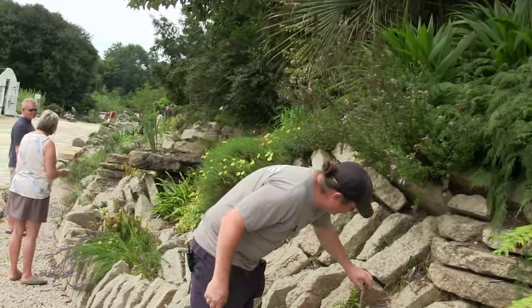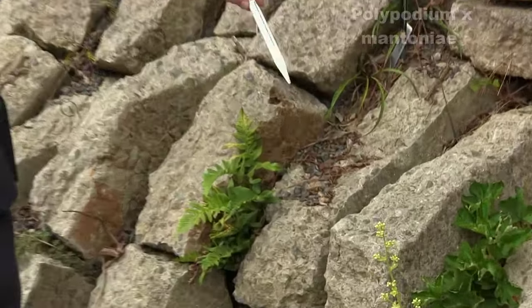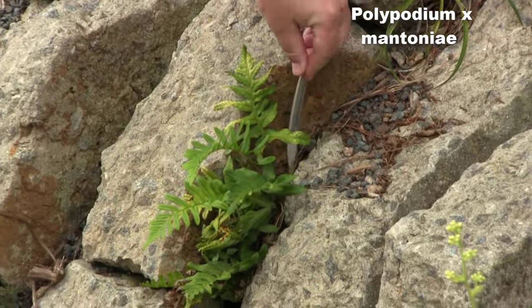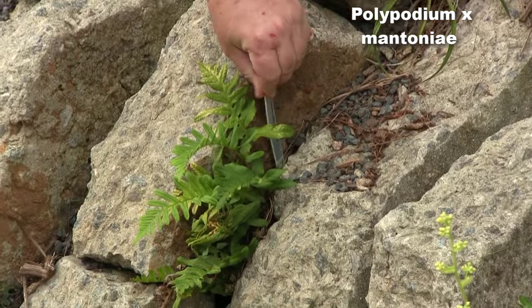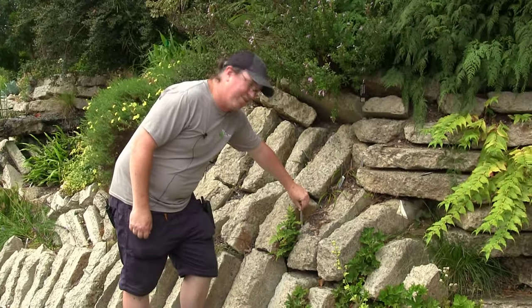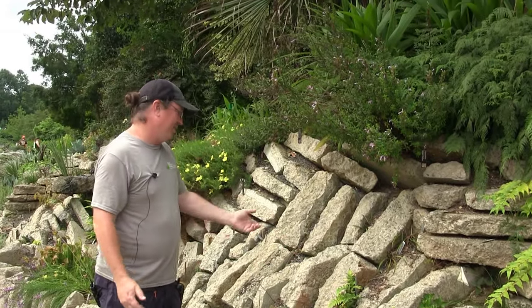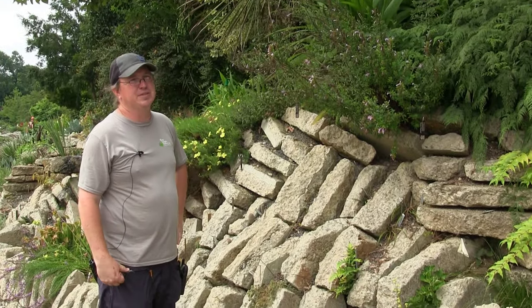And another, this is a hybrid Polypodium, Mantoniae. This is a European hybrid that we're trialing out here in our crevice garden in full sun, and it's doing amazing. This has only been in the ground about a year and a half.